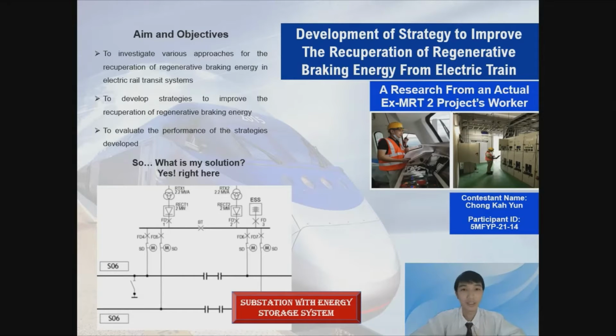My name is Chong. My final year project title is Development of Strategy to Improve the Recuperation of Regenerative Braking Energy from Electric Train. In this day and age, climate change and environmental sustainability have become a very hot topic and gathered a lot of public attention worldwide in the last decade. Due to this reason, renewable energy has also been a very hot topic lately.